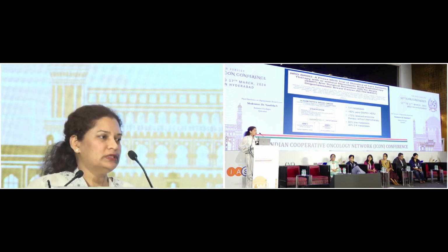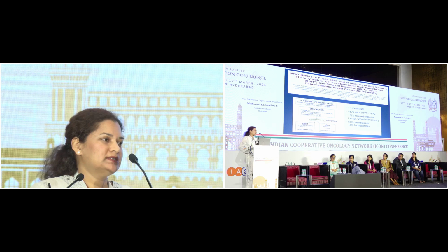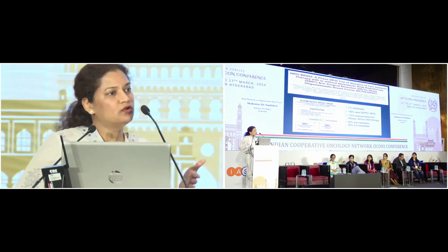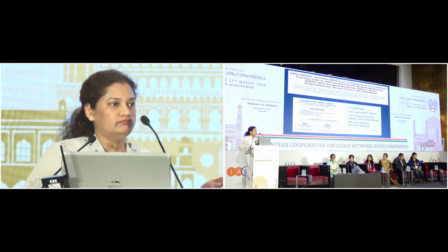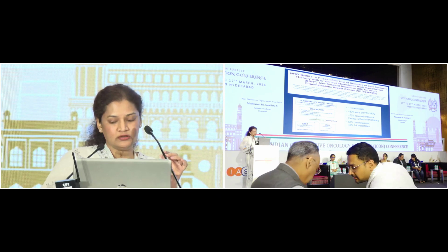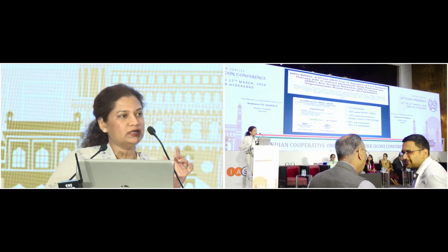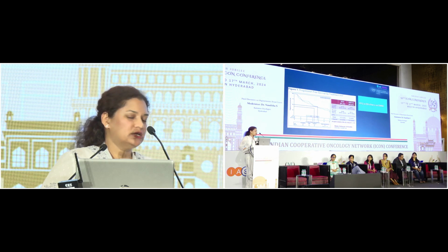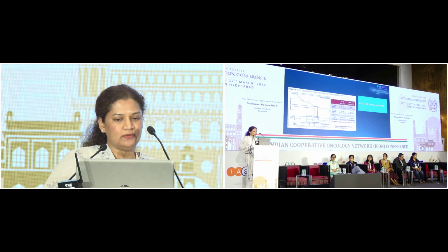So theoretically, it makes sense that you treat the primary, you treat the mets as well, but unfortunately a randomized trial did not actually show that this was what we were going to achieve. However, the full paper is not yet out, and these were mostly ER positive patients, so maybe we should not generalize it to all other patients as well.